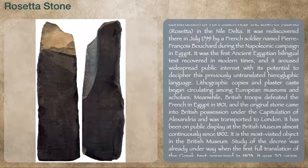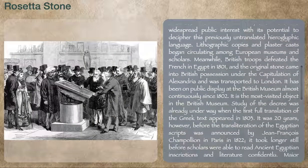It was the first ancient Egyptian bilingual text recovered in modern times, and it aroused widespread public interest with its potential to decipher this previously untranslated hieroglyphic language. Lithographic copies and plaster casts began circulating among European museums and scholars.